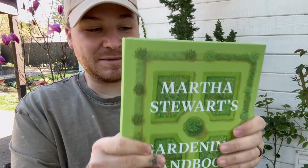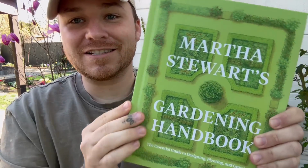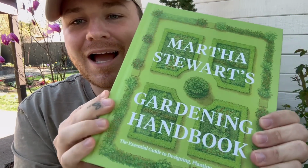So it's a really, really good book. I'm very excited to read this. I'm probably not going to accomplish much over the weekend because I will be reading this very intensely. Look at it. Oh, I love that.